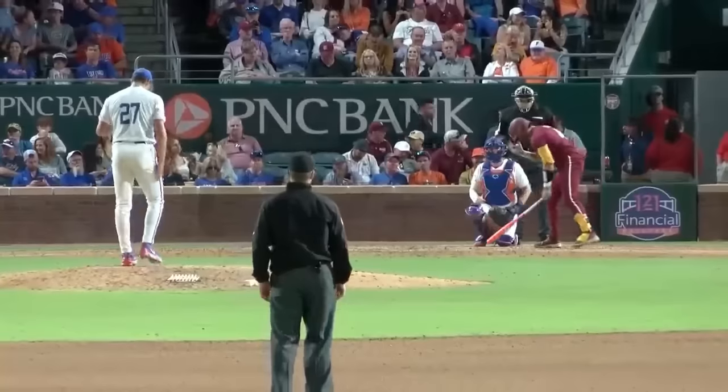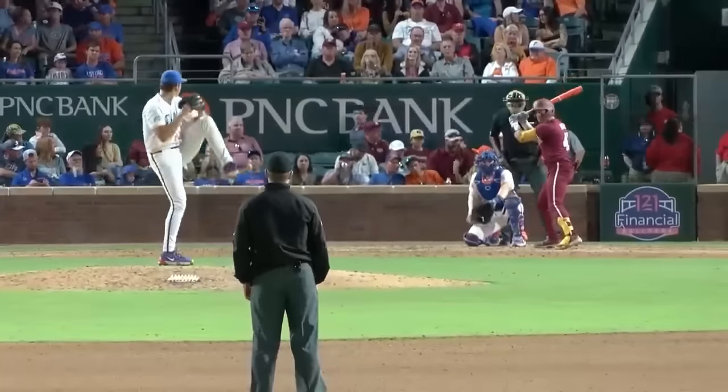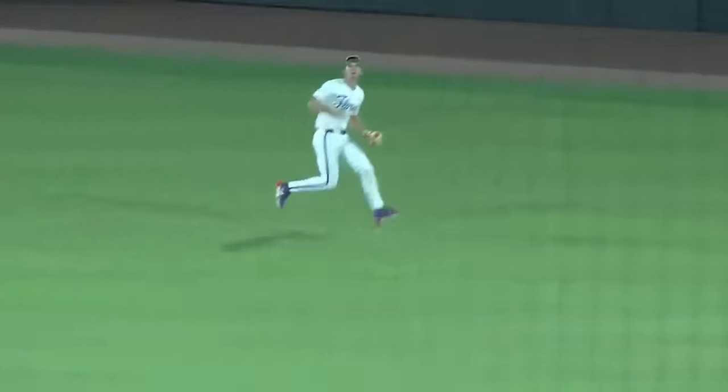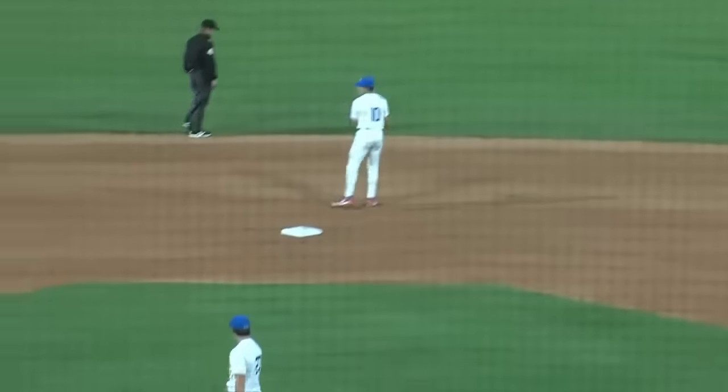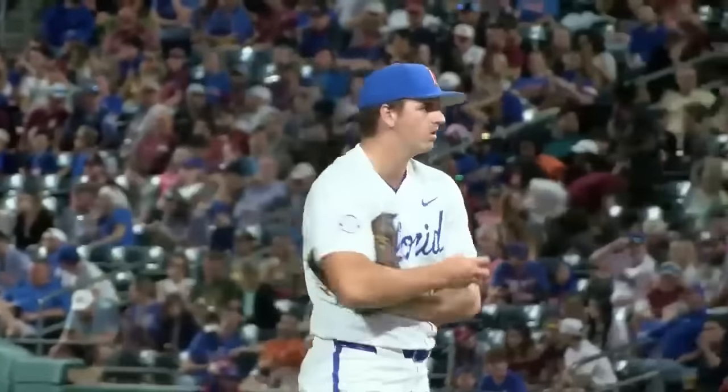Infield's back. It remains the way it started tonight. Thomas at third, Shelton at short, Curlin at second, Kags at first. Swing and a fly ball into center. Robertson to his left is there to make the catch. One away. So 0 for 4 is Dingus. 9-3 now in favor of Florida State.